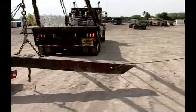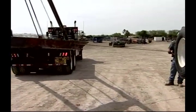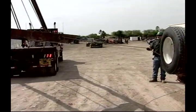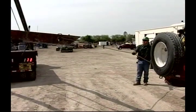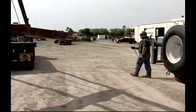When the swamper gets the tag line on the load, he'll wave me off. I'll pick up on it. I'll stop just where I can see the load. And then I'll move forward, and we'll just creep along. Nice and easy, low gear, nothing fast.